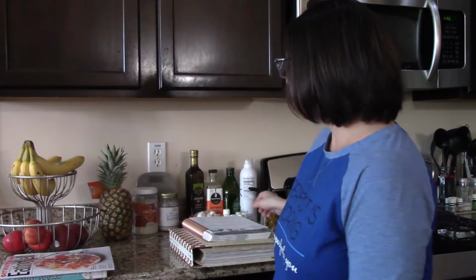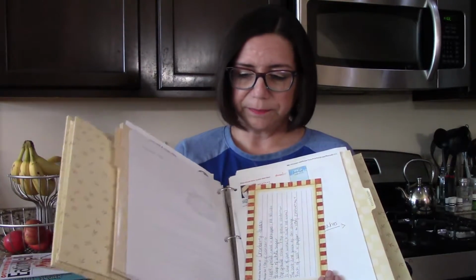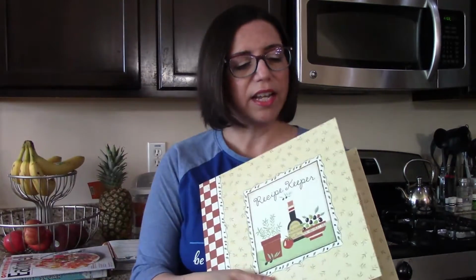I also have an old cookbook. I'm going to show it to you. It's really big. These are recipes that I have collected throughout the years. Some of them are healthy, some of them are not, because again, like I told you, when I started doing this practice, I wasn't always looking for healthy meals.